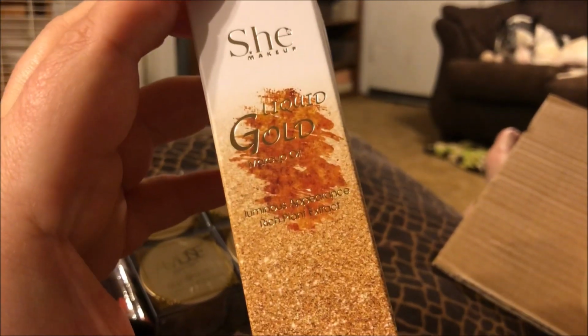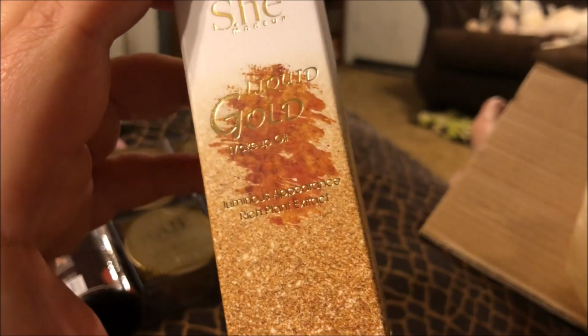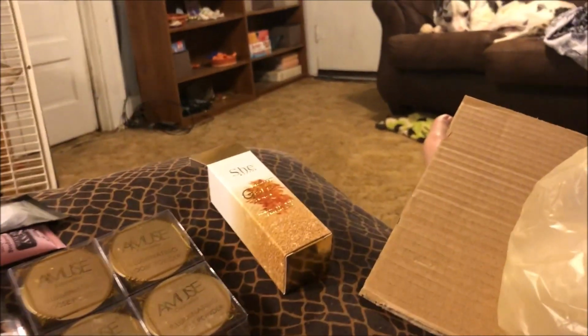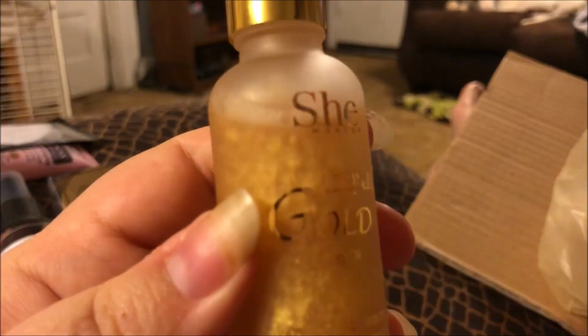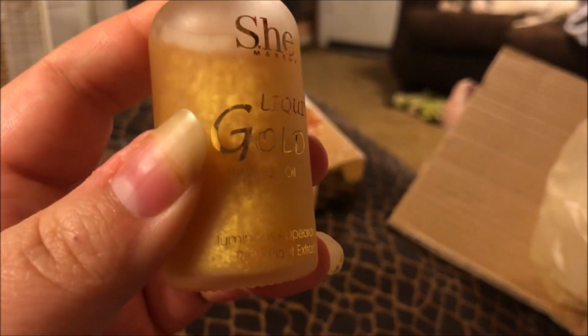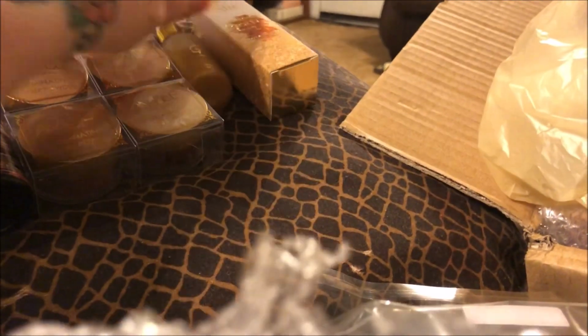I ordered this She Cosmetics Liquid Gold. It's a makeup oil, and it looks like this. Let me shake it up. Sorry, I shook y'all up too. This is what it looks like. That's so pretty. I love setting that out on my makeup vanity. It's a frosted bottle with a gold top.